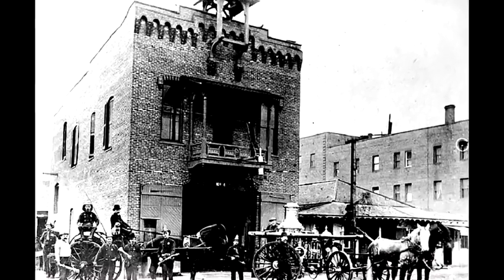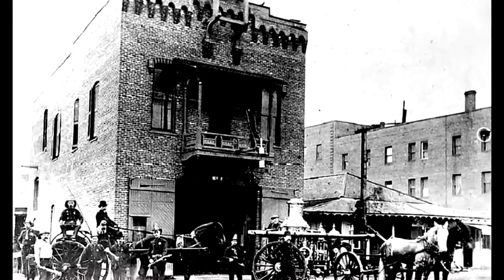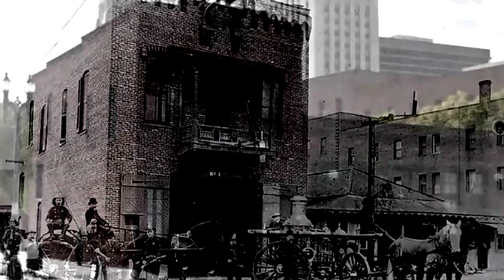Plaza Firehouse. Opened in 1884, this LA landmark was repurposed many times, later becoming a firefighting museum in 1960.